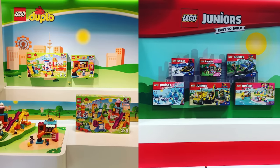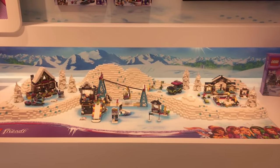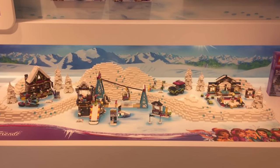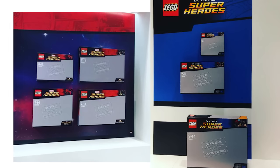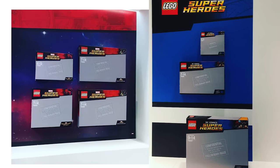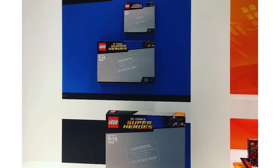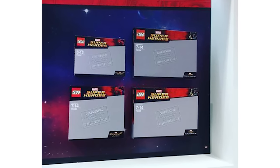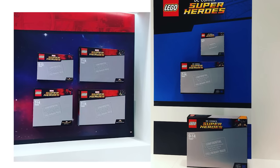The Duplo and Juniors lines are also getting expanded as expected, and the Friends line is getting somewhat of a winter theme. So I guess all the Friends lovers will be able to combine those sets with their Disney Frozen sets. Moving on to the superhero department, both DC and Marvel are getting new sets, but these are still confidential, we only know the set numbers. DC is getting three sets related to the Justice League, and Marvel is getting four sets in total, two of them connected to the Spider-Man Homecoming movie and two connected to the Thor Ragnarok movie. We will report on those sets as soon as the official pictures get released.